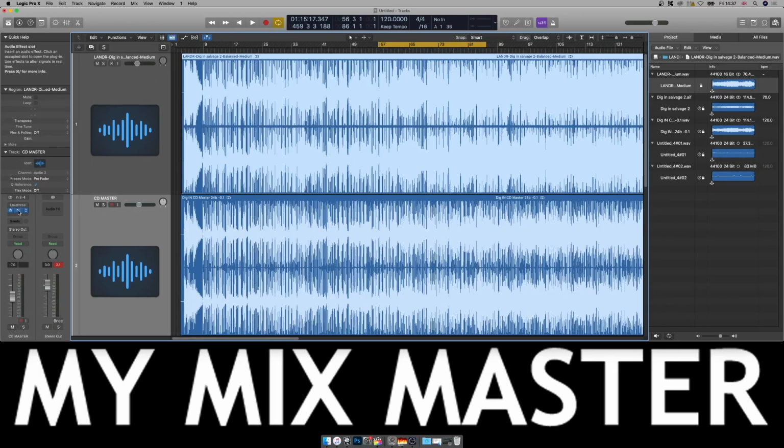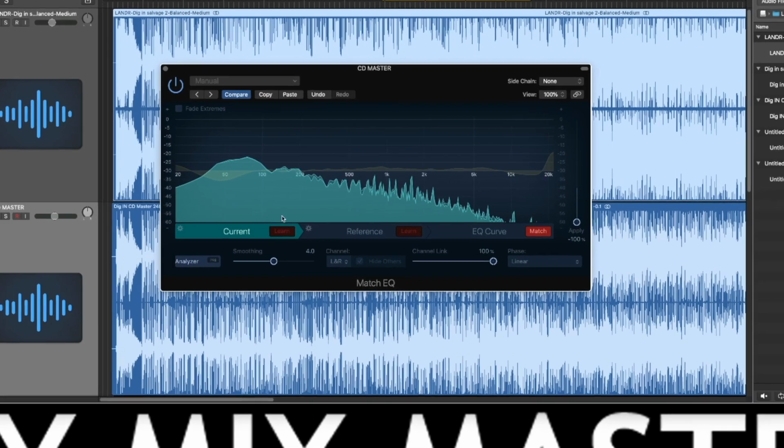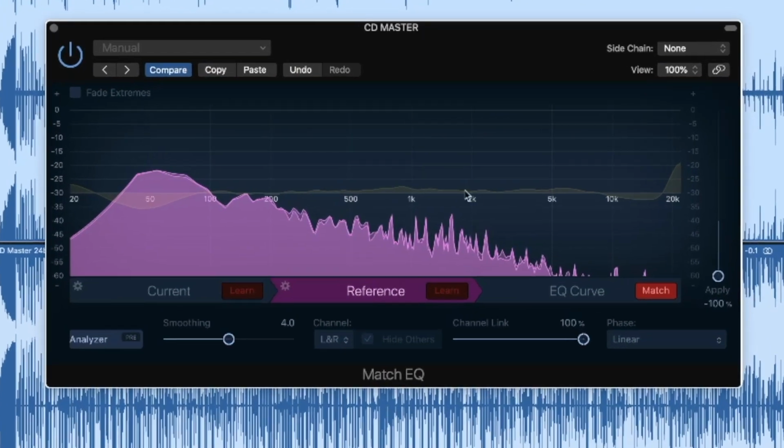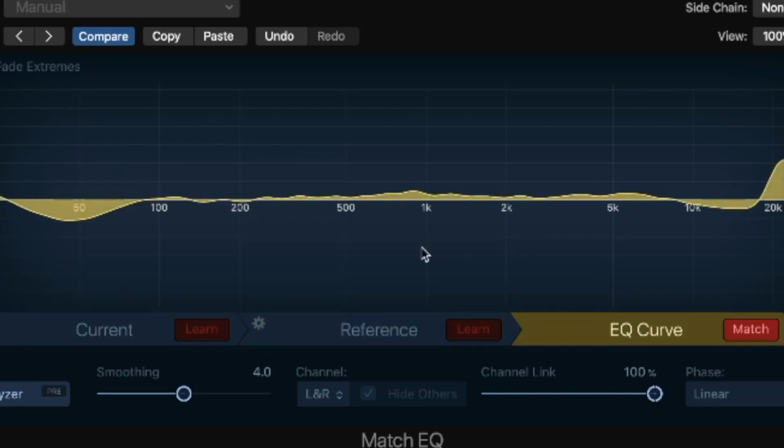And another thing that I did do is set up a match EQ between the two masters. So I used my master as a reference and the Landr as the current program material, and ran them over a good proportion of the track, and then matched the EQ. So you can see what's been changed. And it is quite interesting actually to look at.